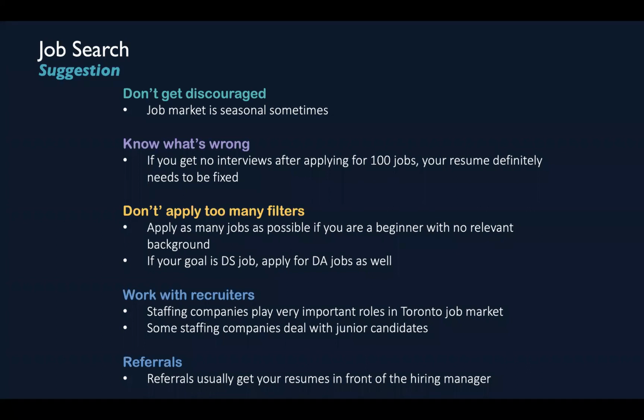I think you need to apply for hundreds of jobs for sure, because you don't have a lot of leverage. The market has so many talented people right now, and the market needs to absorb. So you definitely need to apply for more jobs, right? So spend more time on job search. It will pay you off.